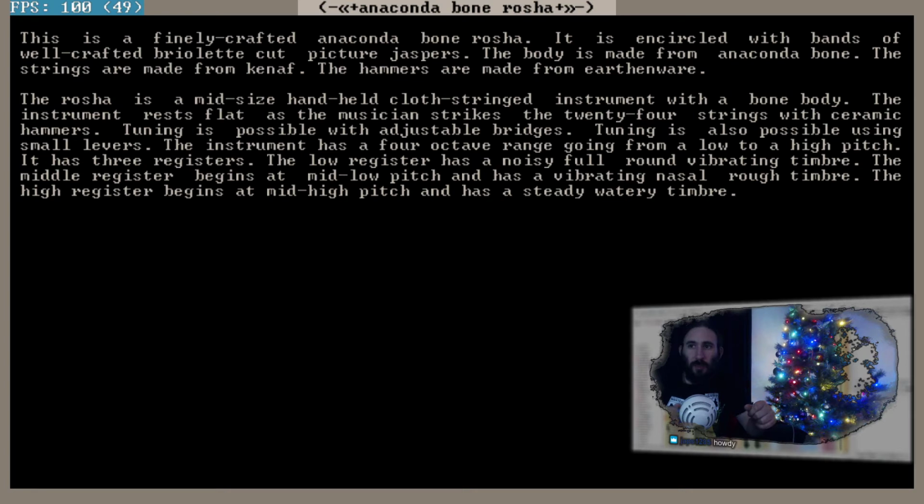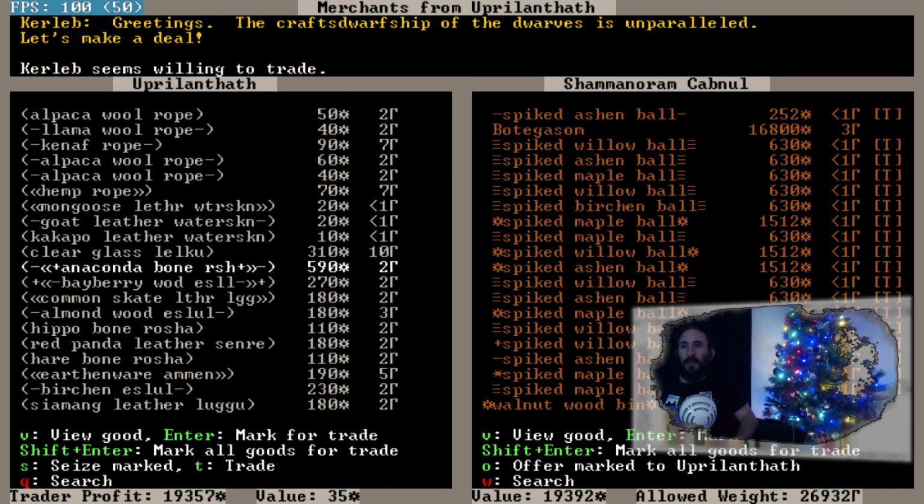That's better. The middle register begins at mid-low pitch and has a vibrating, nasal, rough timbre. Probably should have paused for this, but never mind. The high register begins at mid-high pitch and has a steady, watery timbre. No, the watery, that doesn't work. Maybe watery, like, if I get a little bit of a... That's not very steady, is it? It's getting lower than this is supposed to be, mid-high pitch. That's my best effort at the sound of an anaconda bone rosha. Interesting. We're not buying it, but interesting.